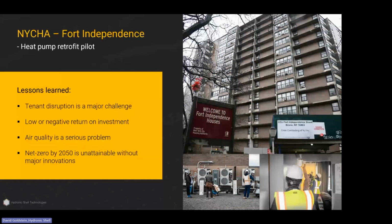So I want to start at the beginning of the story, how this all came to be. My career as an HVAC engineer began in 2007, working in New York City. I really didn't get my first exposure to public housing, affordable housing, until around 2019, when I got involved with this NYCHA project, the New York City Housing Authority, to do a heat pump retrofit pilot at Fort Independence. To make a long story short, this was a really eye-opening experience for me.